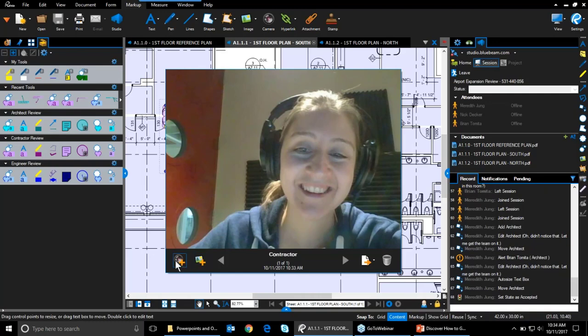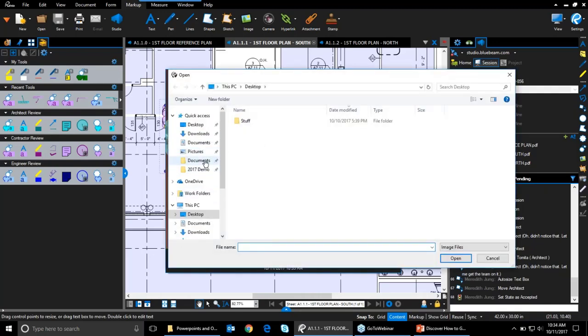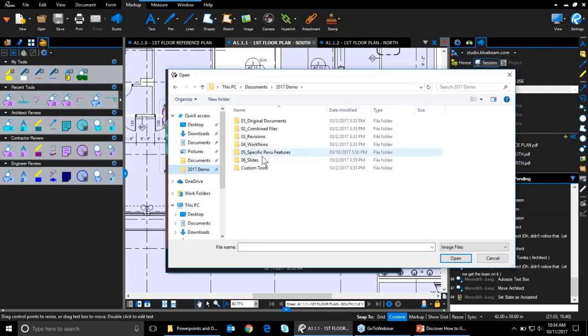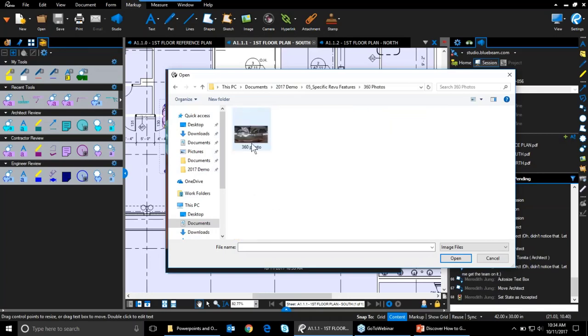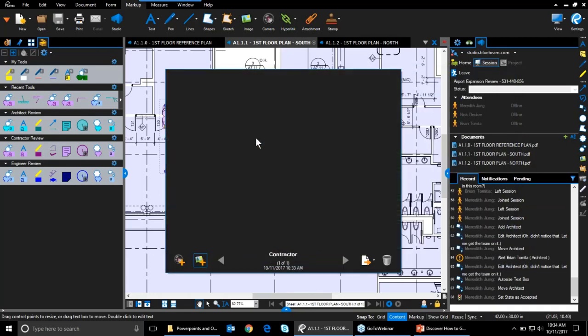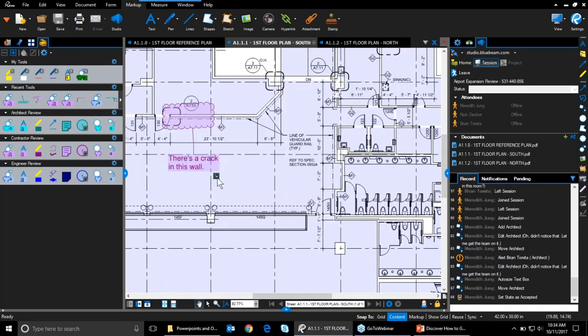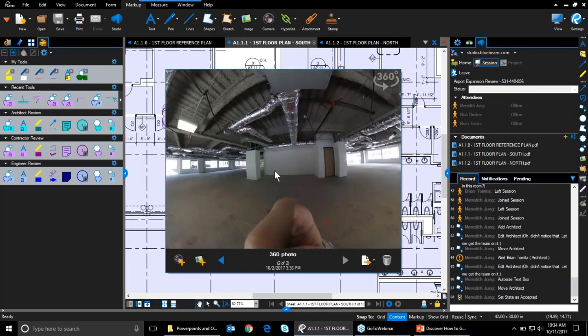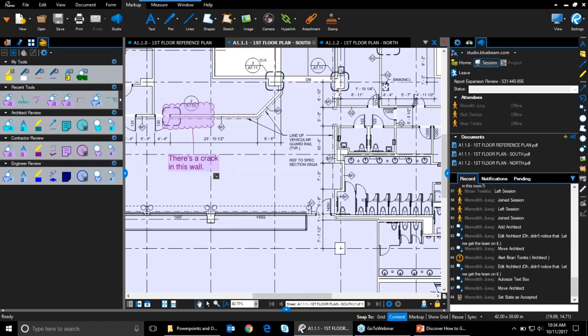I can attach additional photos or even video footage from the field. I could attach additional pictures, including, for example, a 3D image. I don't know how many of you guys are using 3D cameras, but here we go. I've got a 360-degree camera. Here's a 360-degree photo that I've got of the site and of that issue. I can attach that right here. I could even rotate it around if I wanted to. Right now it's just attached here, but very easy to add these photos in. Here's our 360 photo in action. We can jump back to that photo I took with my camera. Very easy for us to get all of that information communicated.